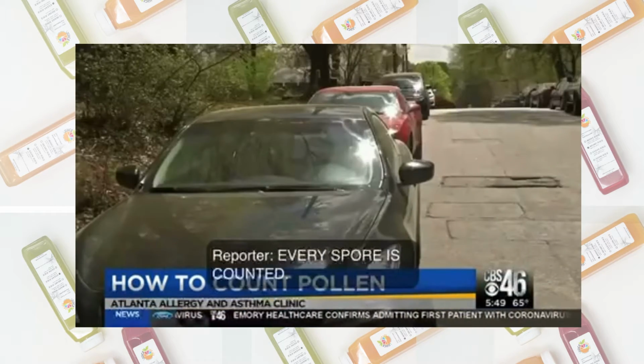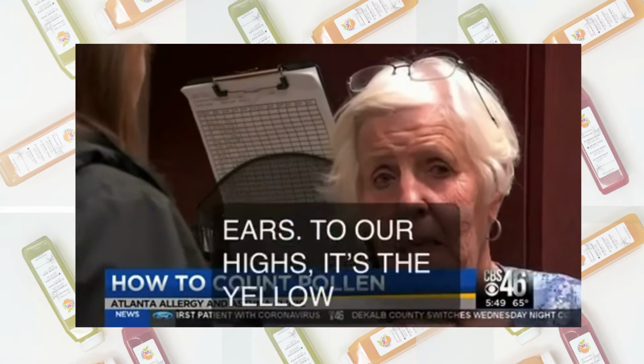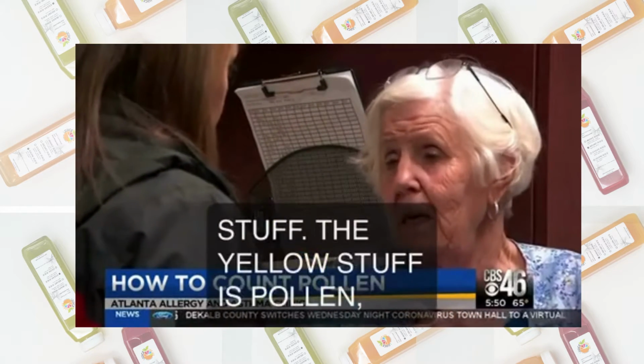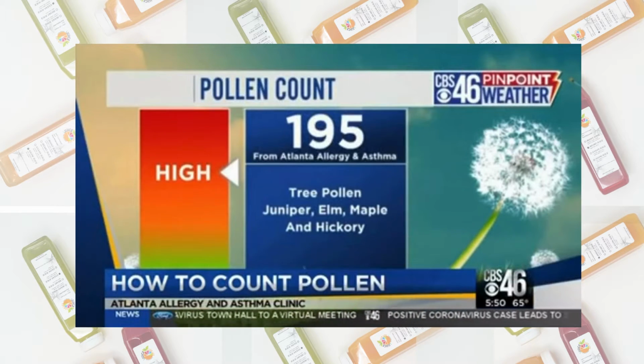To our eyes, it's the nasty yellow stuff. The yellow stuff usually in the springtime is pine pollen, which is so large that it doesn't get into your airways. It is the oak and the smaller pollens. So today's pollen count is 195. What does that mean for you?